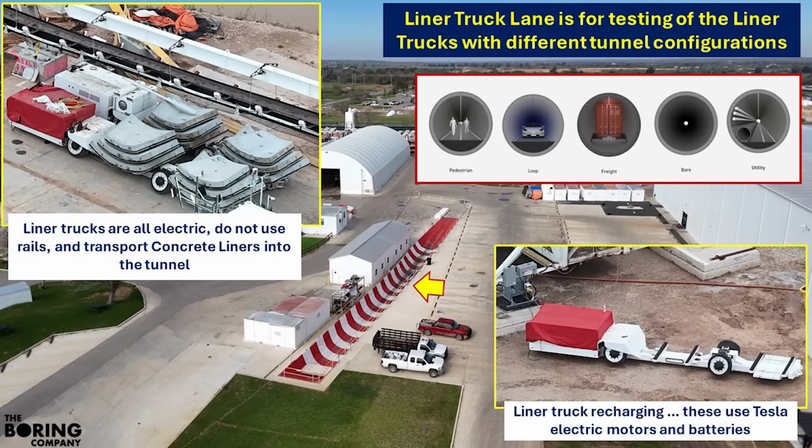And that's a very good question. We happen to see them in operation over at Giga Texas. In the upper left-hand corner, you can see two of those liner trucks. They're kind of that red and white with the angled tires. They have some of the tunnel liners already loaded up and getting ready to drive into the tunnel.